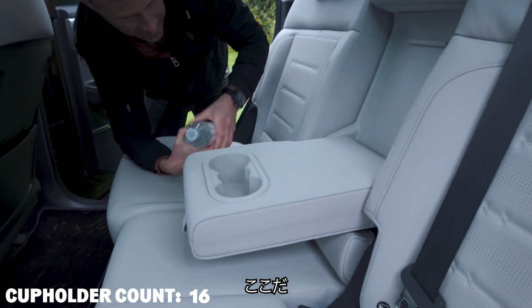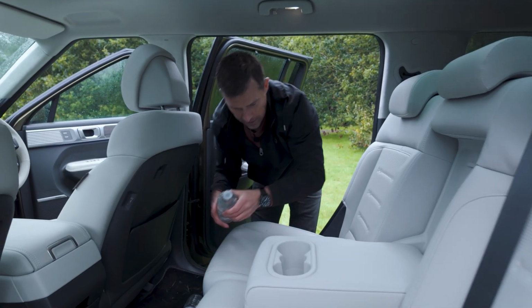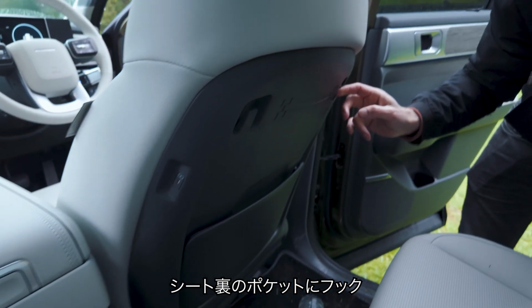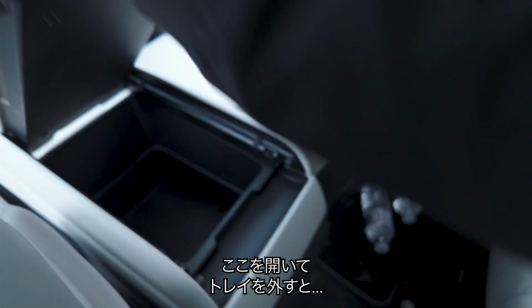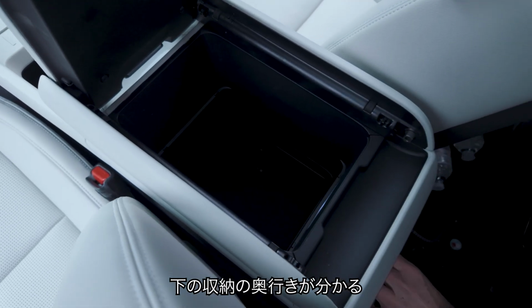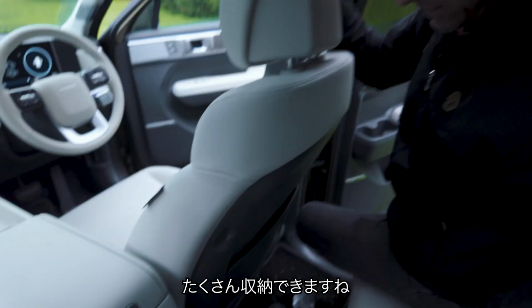Here it is. 17, 18. But that's not the only practical element to this car. Look at this, right? We have folders on the seat backs, we have hooks here. Then there's this. You've got this sliding element here where you can keep stuff, and you can access it through there, and there's a tray on top which you can remove, and then you'll actually see this sliding tray is actually really long, so you can fit loads of stuff in there.